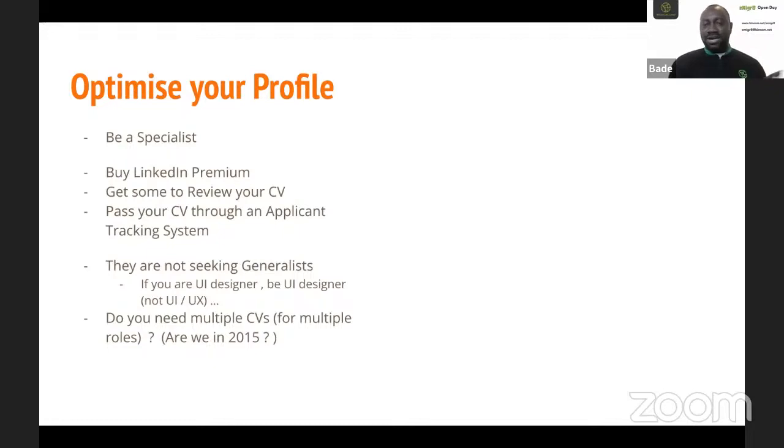A couple of years back, it made sense for you to have multiple CVs. So you have a CV as a PHP developer, then another CV as a Python developer, another CV as a business analyst, another as a customer service professional, another as a product manager, and then depending on what they're asking for, you submit the CV that is required. The truth is that the world has changed.